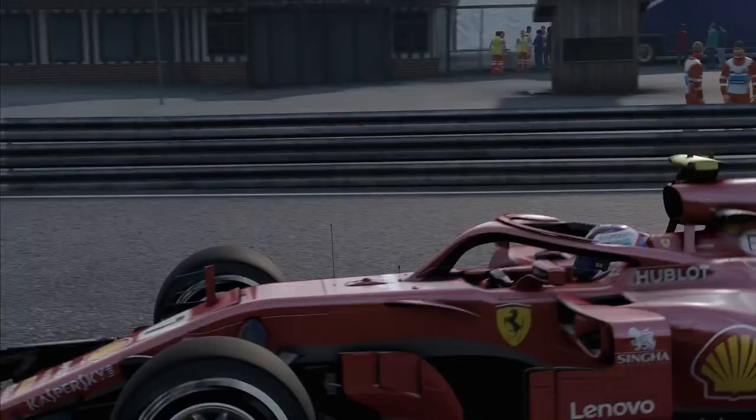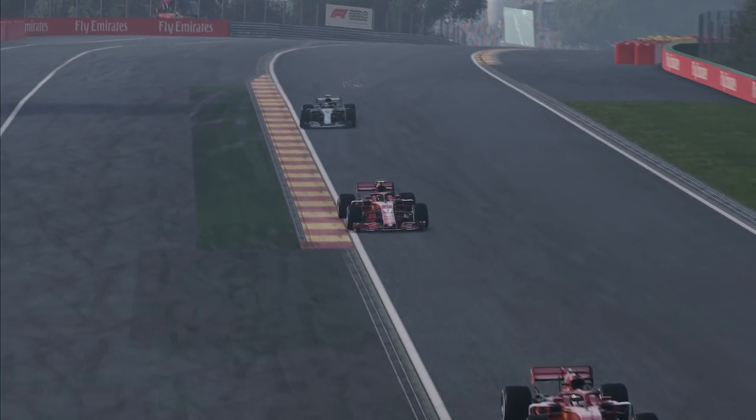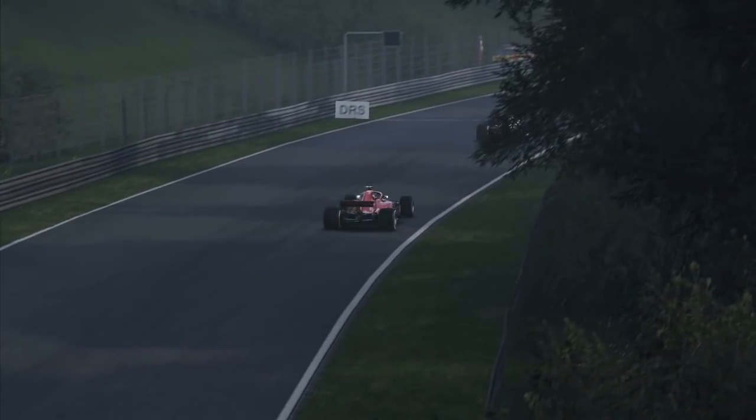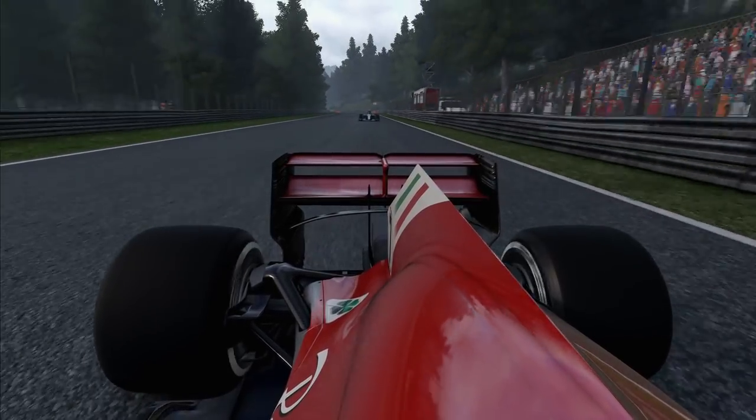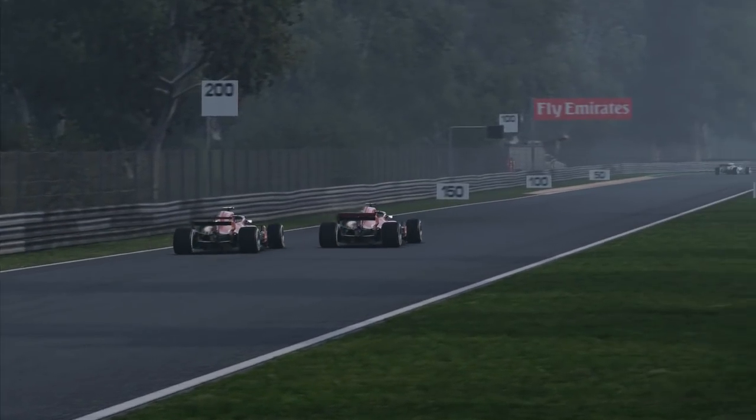However, I cannot be comfortable up front. The gap up front is 2.3 seconds, and I'm not pulling away at this stage in the race. Despite these guys fighting, I am not pulling away, so I've still got work to do as Vettel now has to defend against Raikkonen, makes his move early to the inside line.